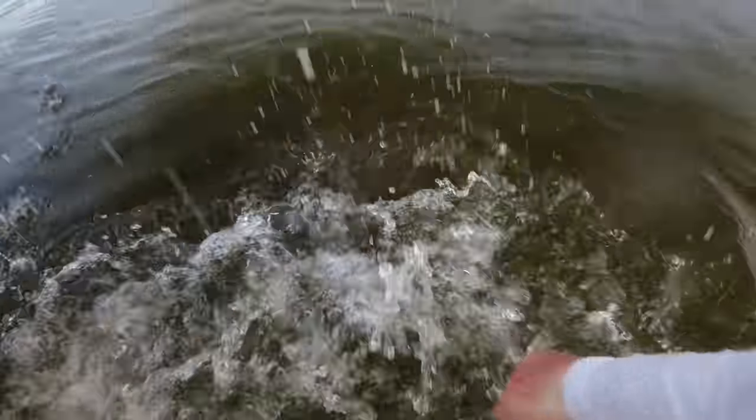Another one right here. Just drop it in there. First one did not really go for it. Followed it, but I never felt the bite. Oh, that's it. Yep. Oh no. Got the thump, but didn't get the hook. Let me throw it back in there. Let me see if he'll come back for it.